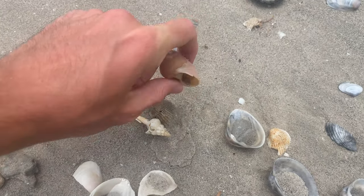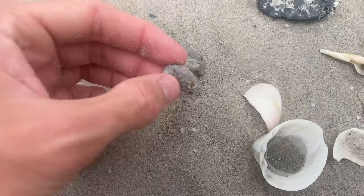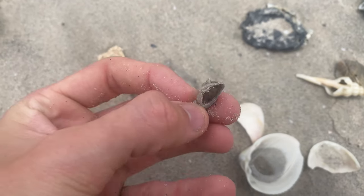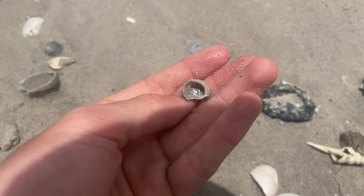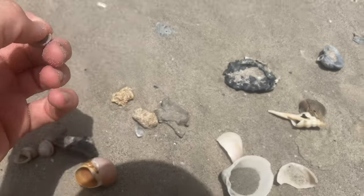Not murex. Moon snail. Oh, yeah, this is what I wanted to show you guys. Look at this thing. It's not an abalone. It looks like an abalone. Oh, it's got that silver tint inside of it. It might be a type of abalone. See how it's got that reflection on the inside? It might be a type of abalone, honestly. I'd say it is definitely a type.